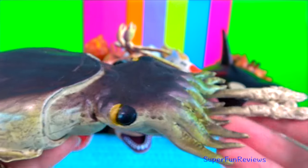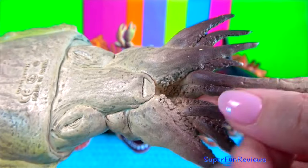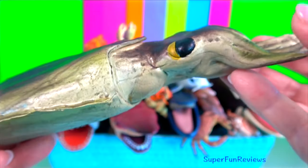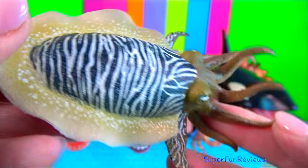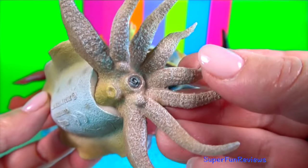Giant cuttlefish is the world's largest cuttlefish species, growing to 50 centimeters in mantle length and up to 1 meter in total length. Like all cuttlefish species, the giant cuttlefish has 8 arms and 2 feeding tentacles, as well as blue blood and 3 hearts.